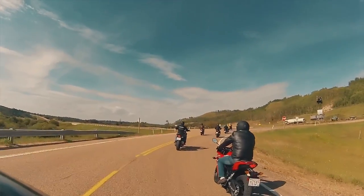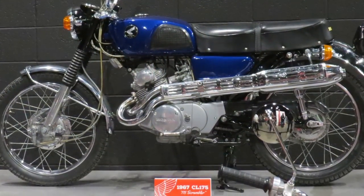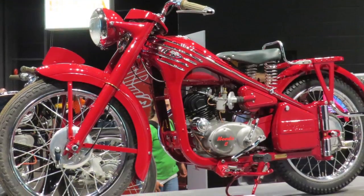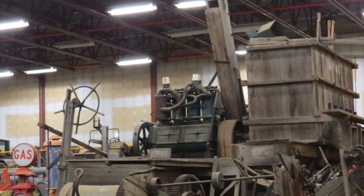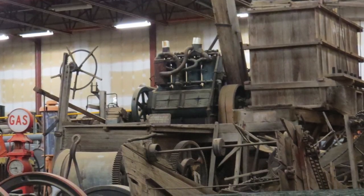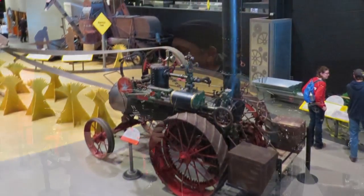There's just great displays from all kinds of areas. This Honda display is kind of '50s, '60s specific, but you'll get everything from the beginning of time to modern day. And whatever you're into, trucks, cars, bikes, farm equipment, old tractors. Like I say, I really dig the Alberta-specific stuff as well.